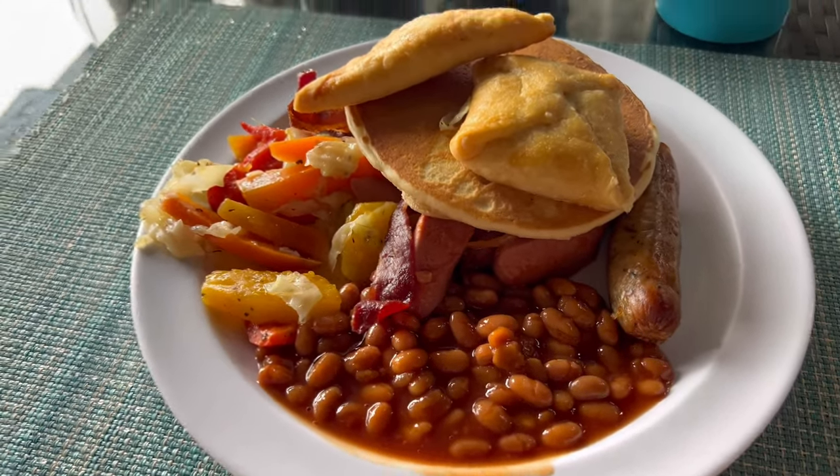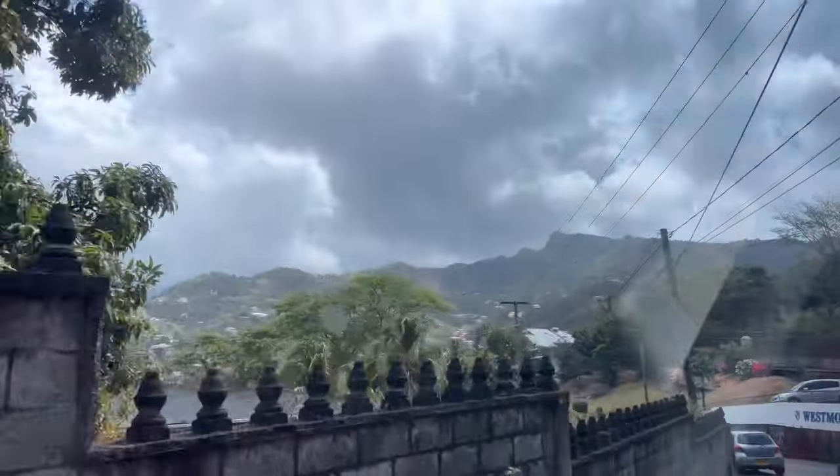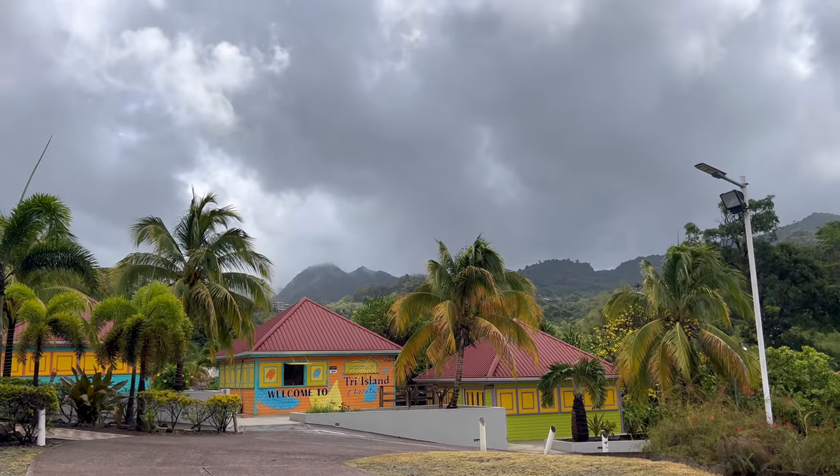I got a big old plate of food. It's raining, it's actually a vibe. David and Mia picked us up and we are going to the Tri-Island Chocolate Factory today. We're gonna make some chocolate. It's so cute, it's raining, look how pretty the mountains look.